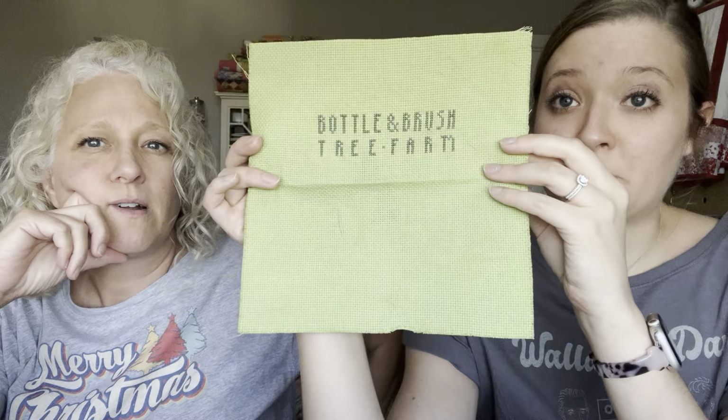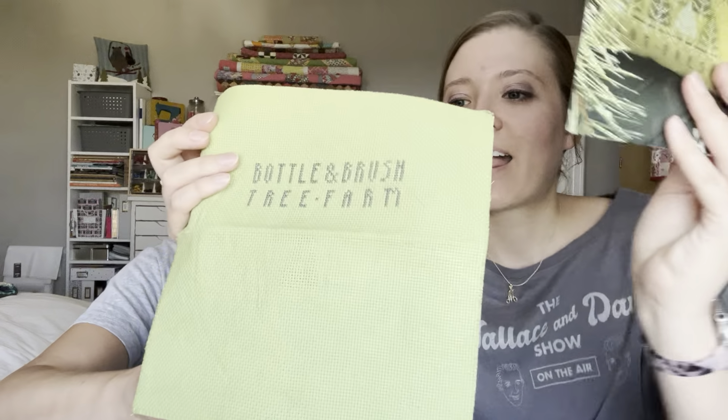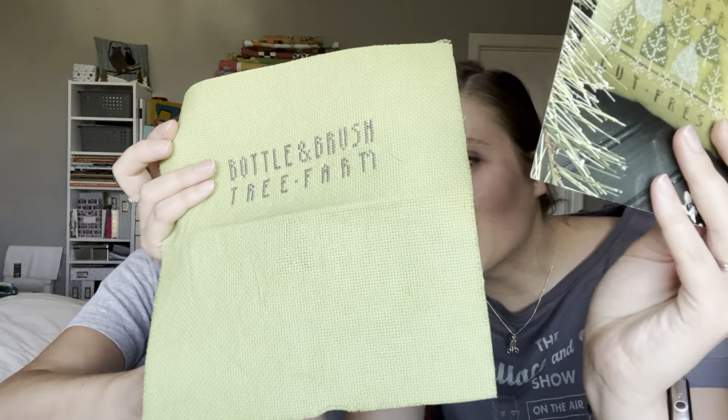Maybe not. I don't know. Maybe I just didn't want to work on it. It looks like you started. Doesn't it look like I stitched something? You stitched two trees right here and then they were wrong, doesn't it? Yes, and it looks like I clipped something. I think I did something wrong and I had to unstitch it, and then I was like, I'm done with this.